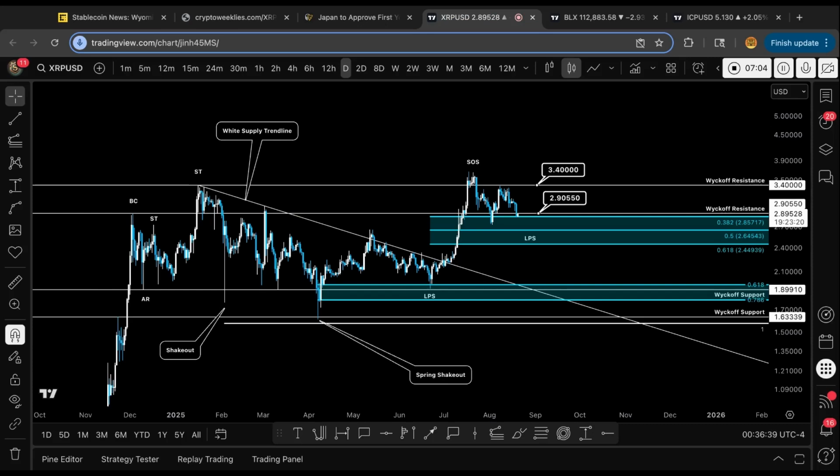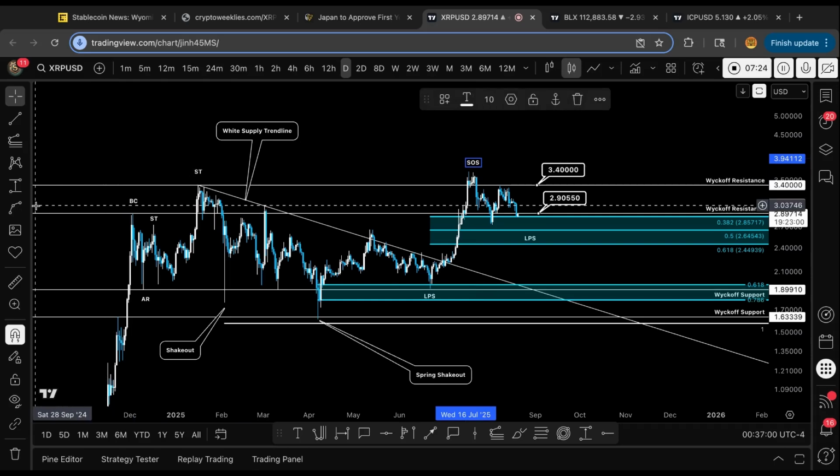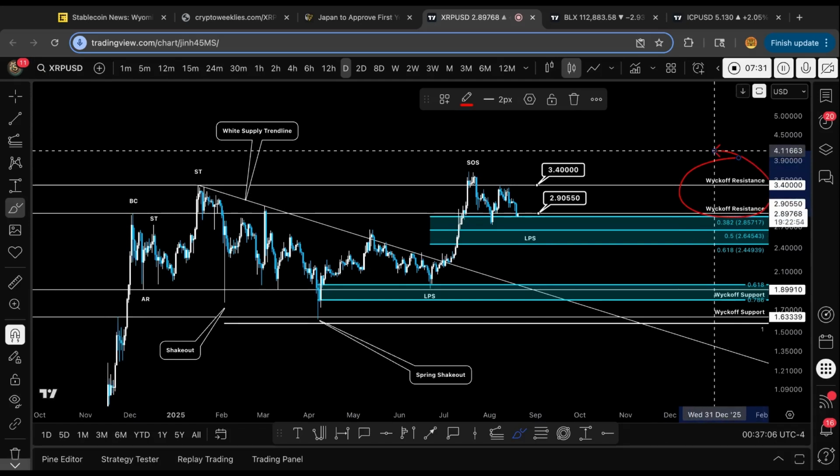Okay, so let's move over to TradingView and start the accumulation analysis. XRP is trading in the last stages of Wyckoff reaccumulation. Last time I made an XRP video, XRP was in the process of forming an SOS, which stands for sign of strength, as XRP started breaking above into the Wyckoff resistance levels that span between $2.90 to $3.40.